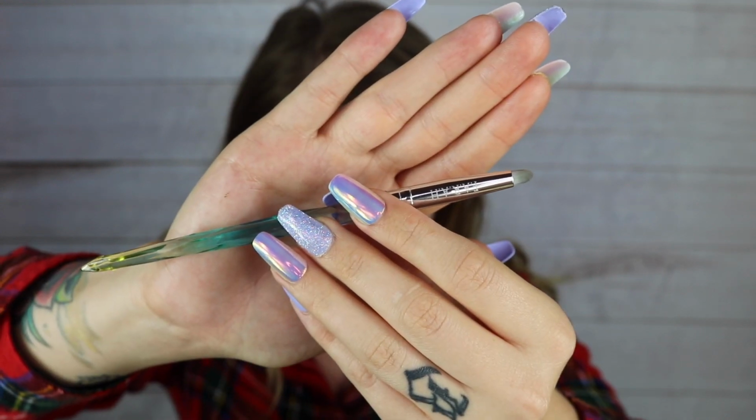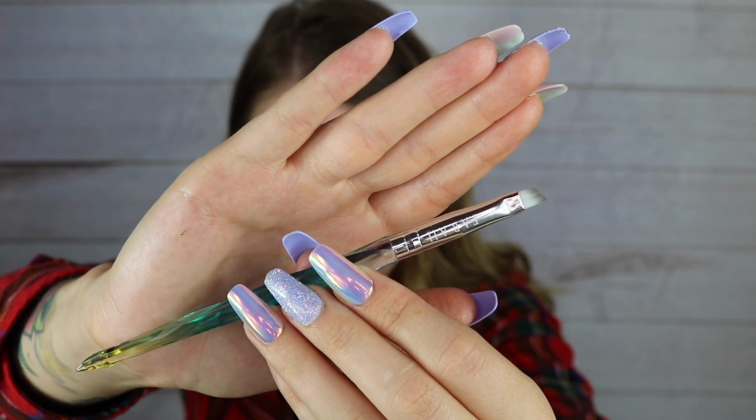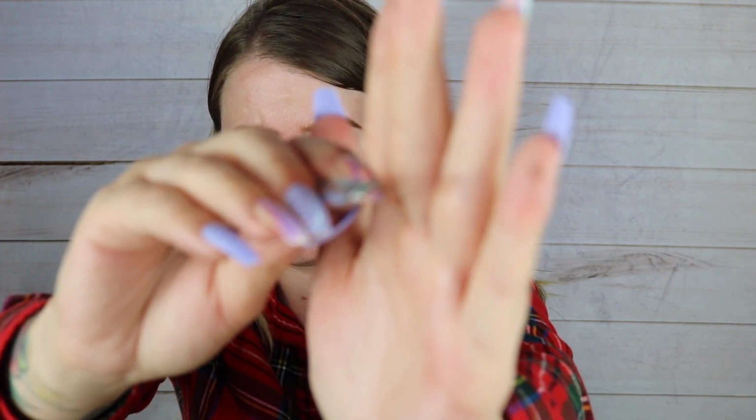Fourth brush is the 105E, the pencil brush. And the fifth brush is the 15E angled brow brush. I did not even know that this was gonna be in here, or else I would have saved this to use it for my brows. Seems like it would be pretty good too. It's not too thick. It's actually really fine.